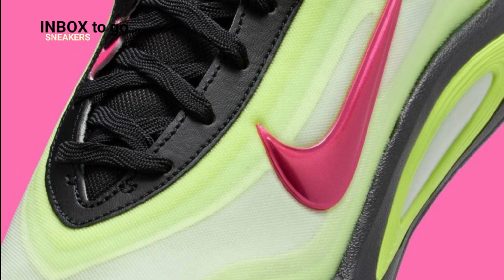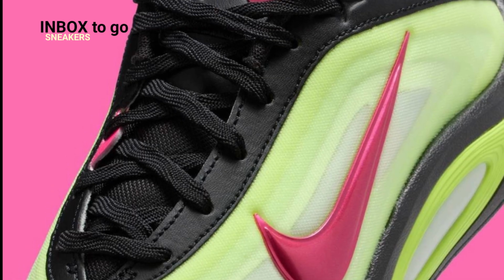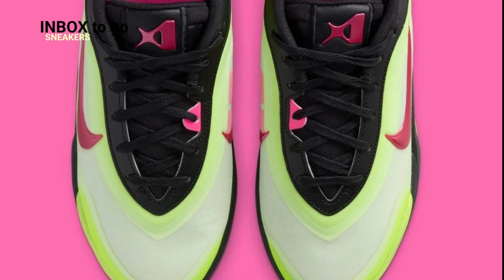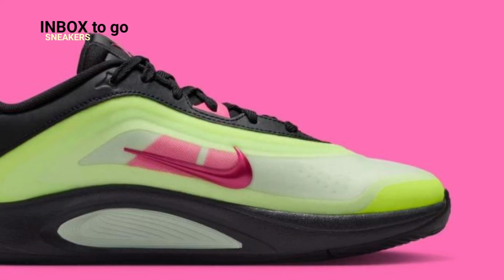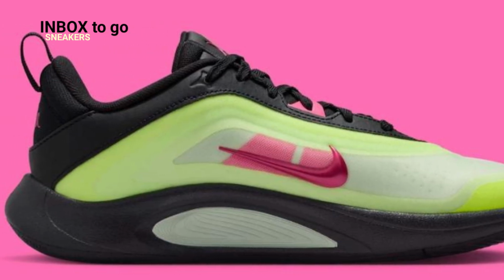A'ja Wilson may still be finding her rhythm on the court, but her Nike-owned sneaker is hitting its stride. Over the past 2 months, the model has dropped in several colorways, mainly in adult sizes, though select styles have also been made just for young athletes. The latest Big Kids edition features a striking black, Volt Glow, Hyper Pink palette.